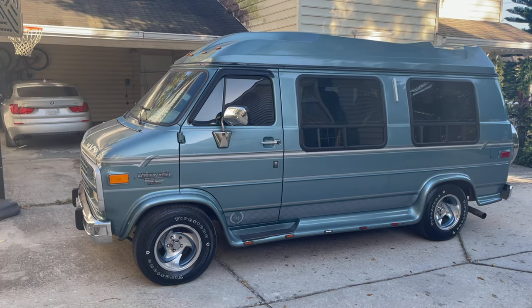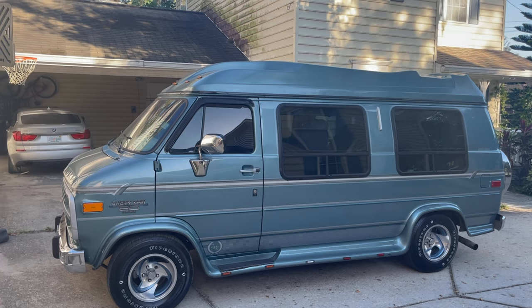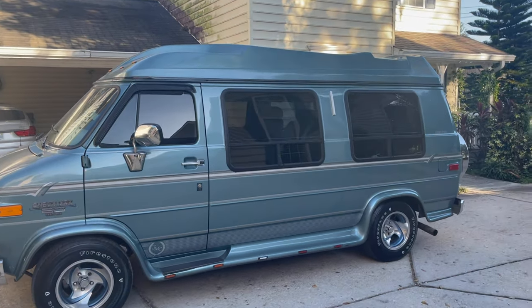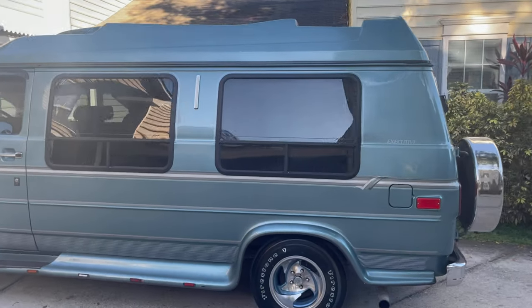But for those of you who are new to the channel, this is my 1995 Chevy G20. It's a TMC conversion van, and I figured why not do a walk around, because it is such a beautiful vehicle. It's a beautiful day out right now, and I love this van.